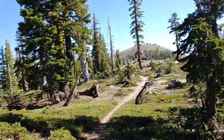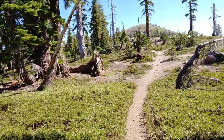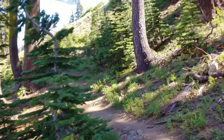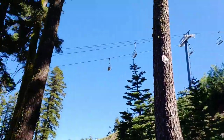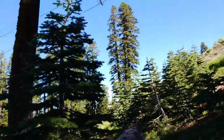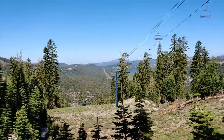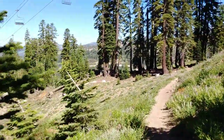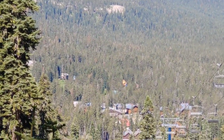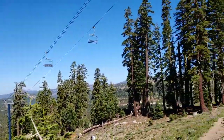I am just a couple miles away now from my 40. So funny. Alright. Chill lifts. PCT sign. You don't see many of those. A rarity. Oh yeah, look at that lodge down there. Cool, is that where I'm going? Possibly.